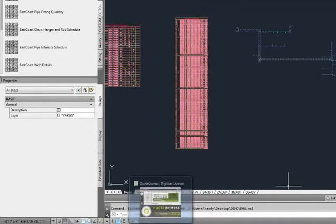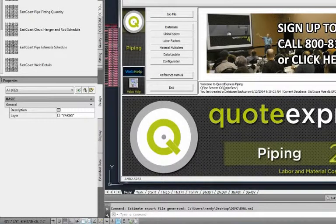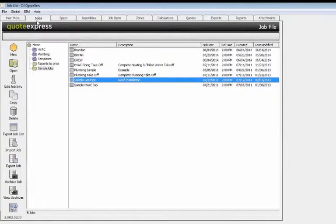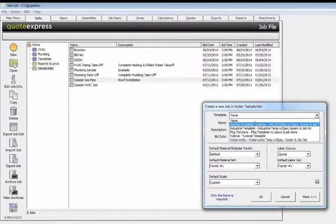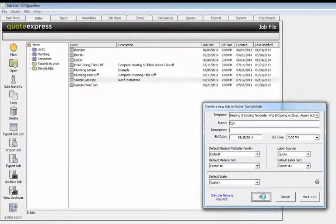Now I'm going to come over to Quote Software's piping program, and I'm going to say we want to set up a job. So I'm going to say I want to set up a new job, and again, we're going to just give this job the name of CSV. And if we want to use a template, we can here, and I'll just say I want to use that heating and cooling template, and OK.